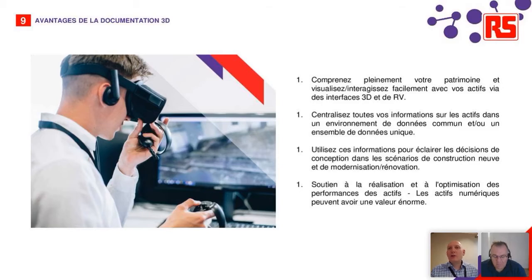So just centralizing all your asset information in one common data environment is very important and very powerful. And you can use the information that is produced to inform design decisions for either retrofit or refurbish scenarios. And it also supports the optimization of asset performance as well. Using it within a BIM platform, it will integrate with many of the other elements of this 3-day event that you will probably speak about.